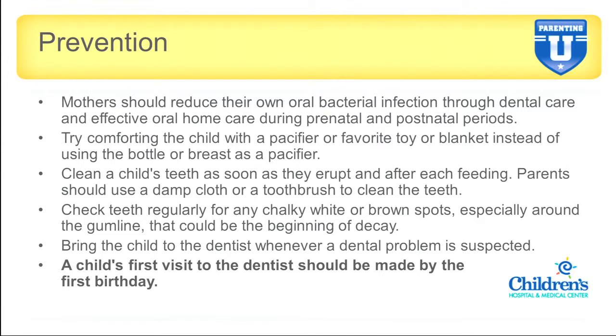Clean your child's teeth as soon as they erupt, and after each feeding. Parents should use a damp cloth or a toothbrush to clean the teeth. I know there's times it's just unrealistic. If you just got the child to bed after 3 hours of trying, you don't want to wake them up and brush their teeth after that feeding. But just use warm water on a washcloth and sweep out the mouth, because what happens is that milk will pool in their cheek and stay on their teeth and could potentially cause cavities.